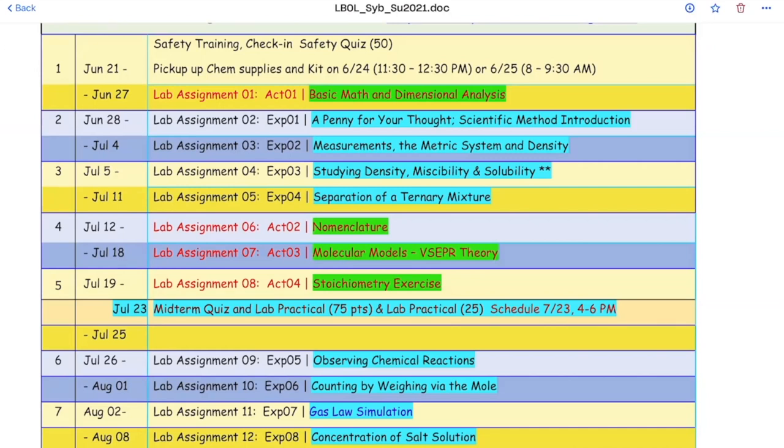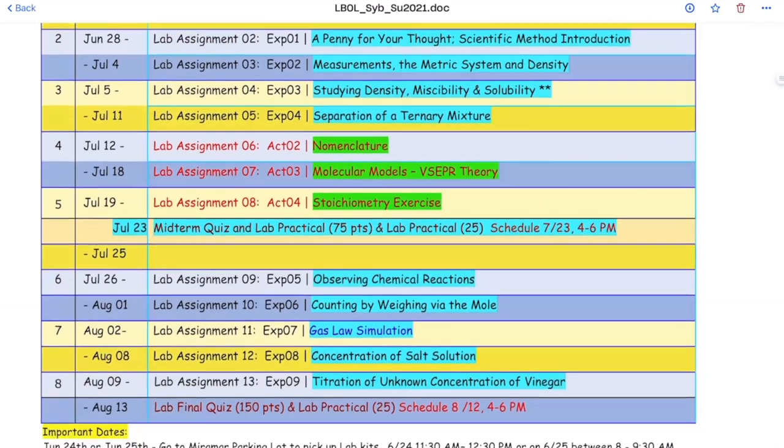But otherwise, it wouldn't have been open until the 25th of June. These things are going to be time release and not just open, so you could still go in there and look at the lab manual and explore what to do. And you can actually do the experiment ahead, but you can't submit anything until it's open and it tells you that we're ready to go. So I'm not preventing you from working ahead. You just can't submit anything until it's open. Okay, so that's the schedule right there.